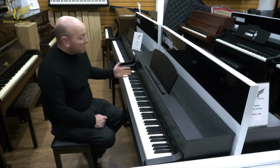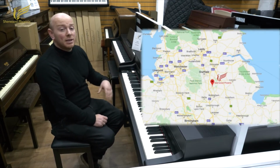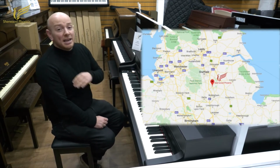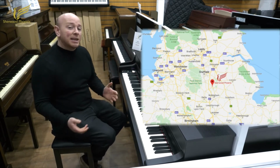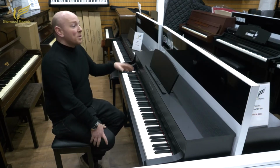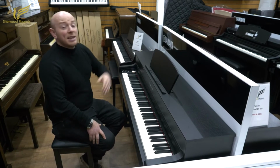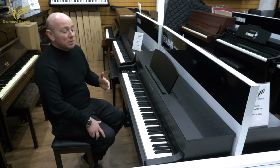Yes folks, if you do want to come and try this piano out, you're more than welcome. We're open 7 days a week. We've got a free car park here. The tea and coffee's free all day and you're welcome to stay as long as you need. And certainly we'll give you as much guidance as we can. We've got the full CLP6 series in at the moment and everything that's on display is going on eBay. So just check that out. There's going to be some really, really good deals.